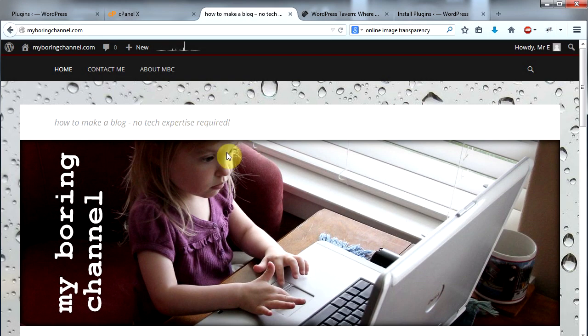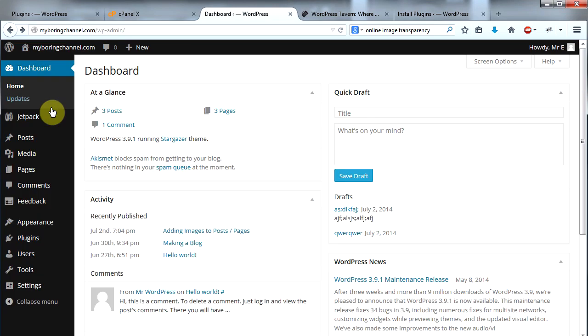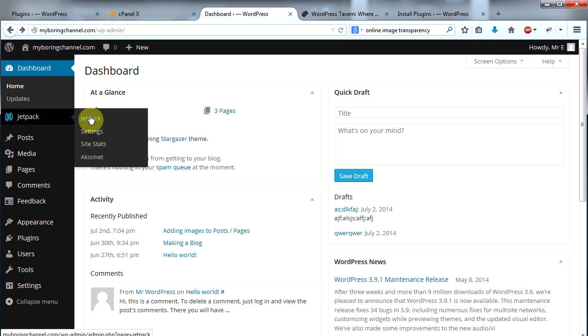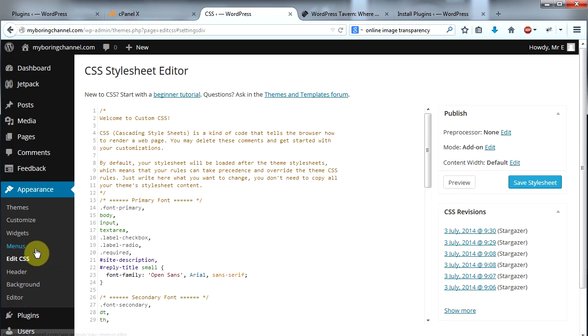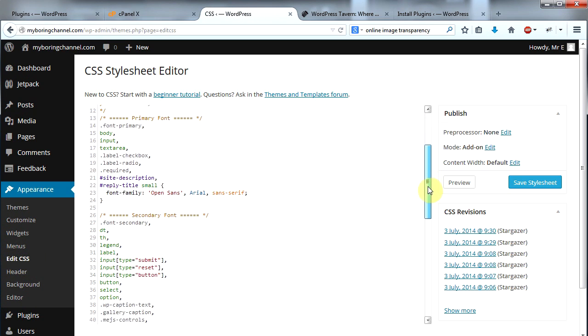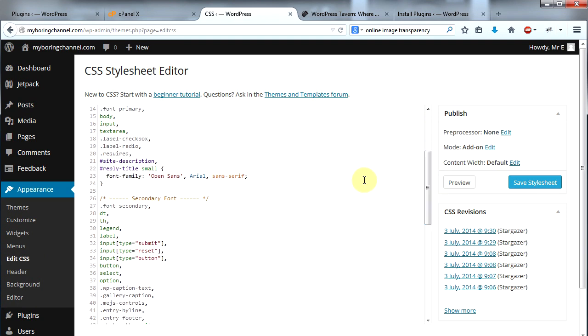Now, this is one of the great things about Jetpack. You don't have to have a child theme if you're just going to start changing stylistic things like fonts and spacing and things like that. You can simply go to your dashboard, go to Jetpack, and then click on Settings, and then see this Custom CSS here? We can configure Custom CSS. Now we can also just go to Appearance and then Edit CSS, and it will bring us to the same place. Now in here, you can add CSS that will change your fonts, change your spacing, and things like that.